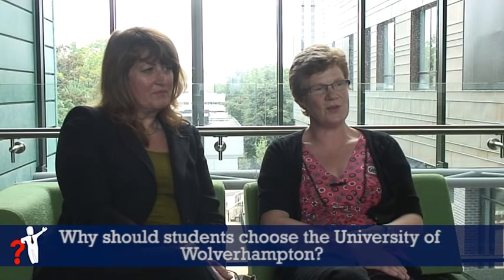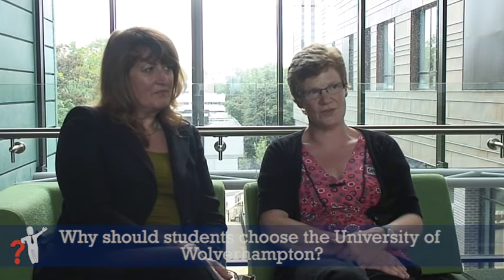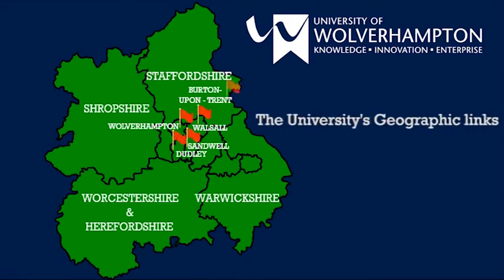One of the attractions of coming to the University of Wolverhampton is that we already have excellent links with the health trusts around the region. So that would be Dudley, Wolverhampton, Walsall, Sandwell and Burton. And then geographically we're also very well placed to serve students who are travelling in from Shropshire and Staffordshire.